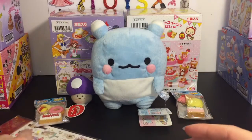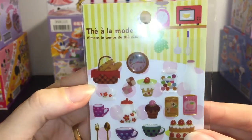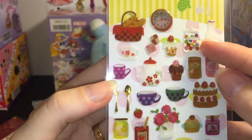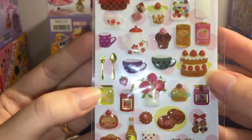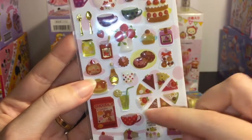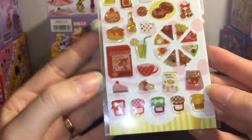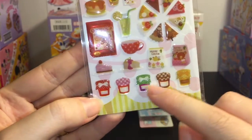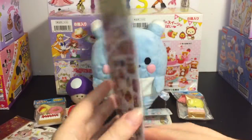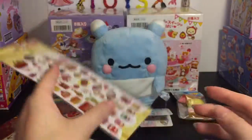Cool. And then my next sticker pack was this dessert bakery one. These are the epoxy stickers. They have this little gumball, cute little teacups, adorable desserts. It's really hard to see with the glare. This little pie set. And these little jam jars. And they're just really neat. So I got that guy.